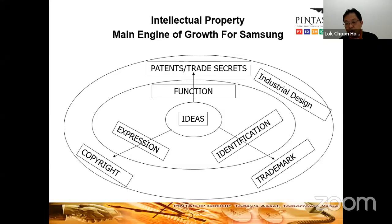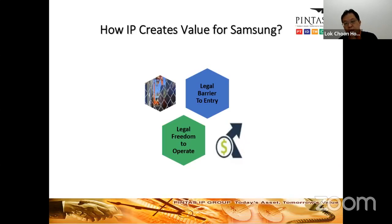All of Samsung's household brands, the house brand, Samsung, and the series brands, are registered by Samsung as trademarks. And all the content, the copyright, the source code of the software, are copyrights of Samsung. So Samsung's growth is heavily driven by intellectual property, and intellectual property is one of the most important assets of Samsung. So how does IP, or intellectual property, create value for Samsung?